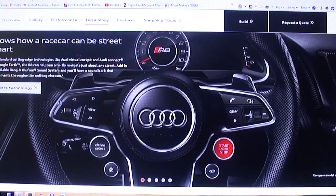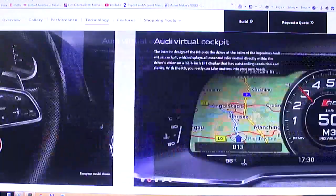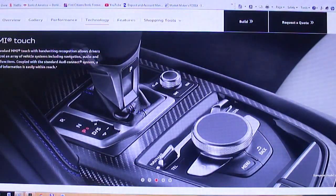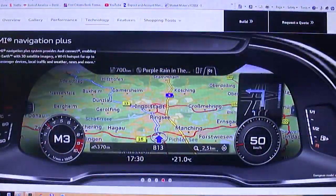You do have cutting-edge technology on the steering wheel. You have a stop-start engine. Like I said, a lot of things are on the steering wheel, so it's kind of like a Ferrari, but a lot of things are not. And yeah, you have a sound system on there. Your map, instead of being on the dashboard, is in the middle of the steering wheel, so you can see it instead of having to look over to the side. You have the touchpad on there, like BMW has.